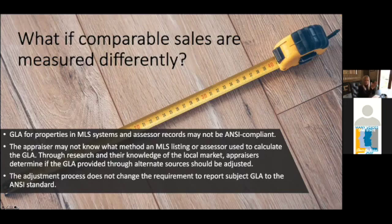What if comparable sales are measured differently? The GLA for properties in the MLS system and the assessor's records may not be ANSI compliant. So the appraiser may not know what method an MLS listing or assessor used to calculate the GLA. Through their research and through their own knowledge of the local market, appraisers determine that the GLA provided through the alternate sources should be adjusted. And the adjustment process does not change the requirement to report subject GLA to the ANSI standard.